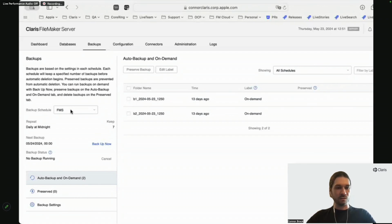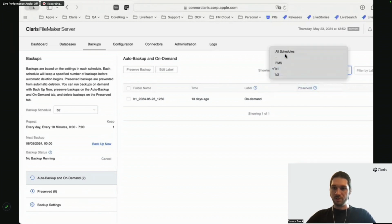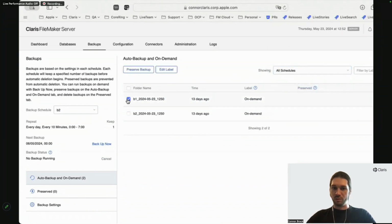That default schedule is still available here. We call it FMS, but you can see that I can now find some information about the backup schedules that I created. You can see how often it repeats, how many I have set to keep. You can still do the backup now and the cancel from here. And on this list, the same drop-down list exists. I can see from all or from a particular one. And this is where you can choose which ones you want to preserve.